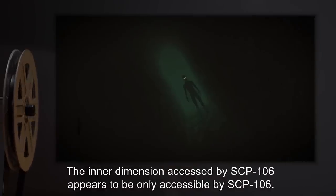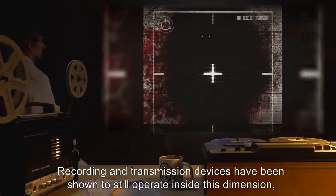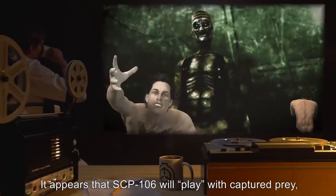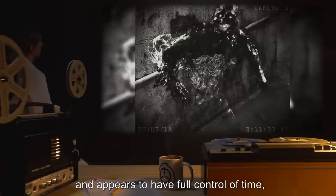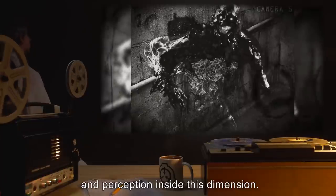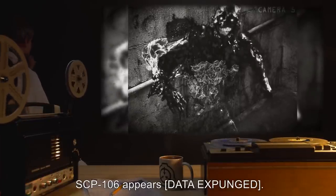The inner dimension accessed by SCP-106 appears to be only accessible by SCP-106. Recording and transmission devices have been shown to still operate inside this dimension, though recordings and transmissions are very degraded. It appears that SCP-106 will play with captured prey, and appears to have full control of time, space, and perception inside this dimension. SCP-106 appears data expunged.